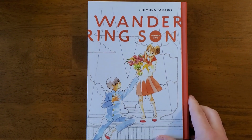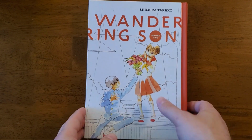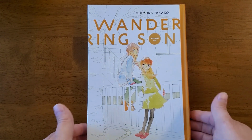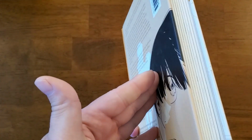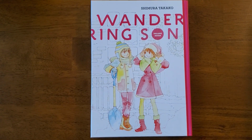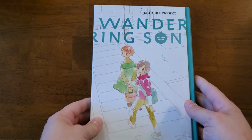Then we've got volume 5. We've got volume 6. And these are all in really great condition. Then volume 7. And then the final volume they released in English was volume 8.